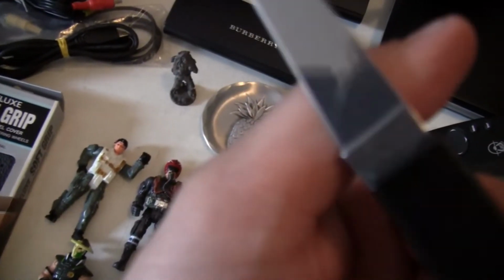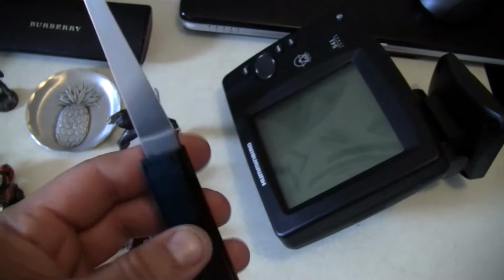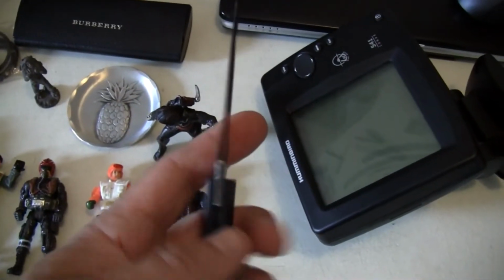Another item from Germany. Come on. There it is. Come on. Right there. From Richard's Solingen. Little pocket knife. Stainless steel.